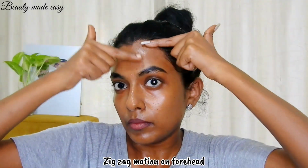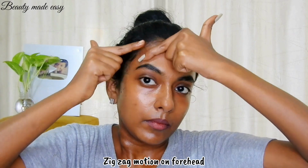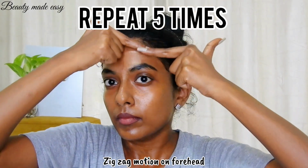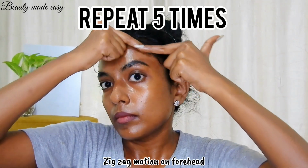Using forefingers of both hands, perform a zigzag motion vertically across your forehead. This helps to minimize fine lines and wrinkles. Repeat 5 times.